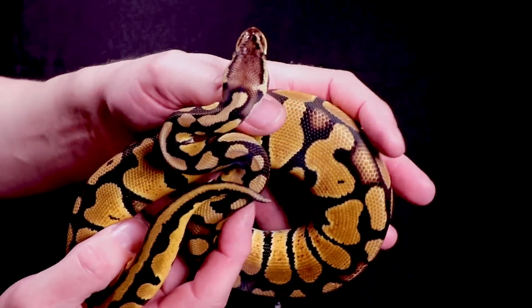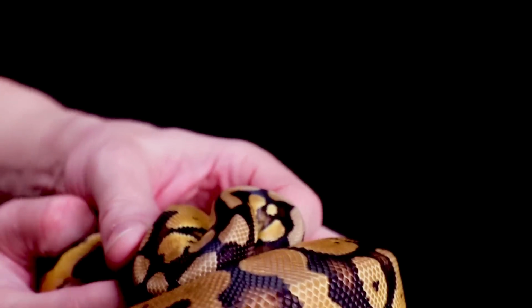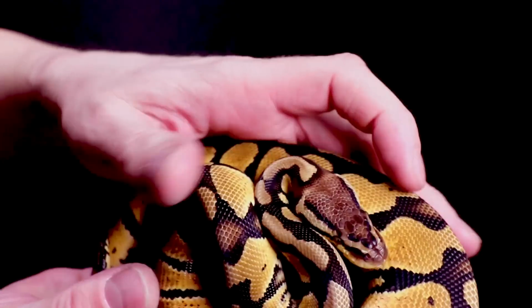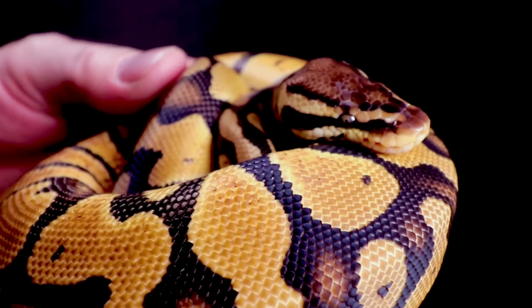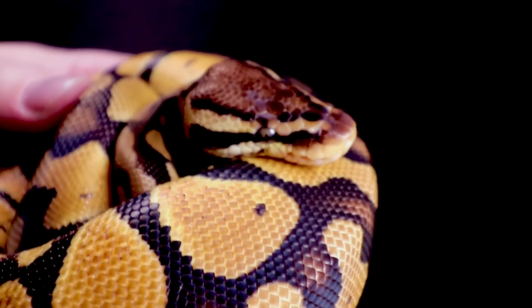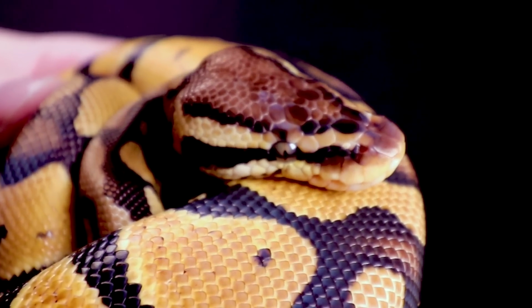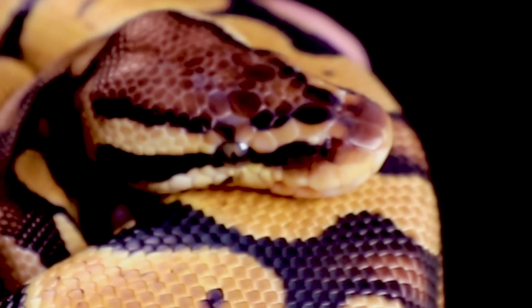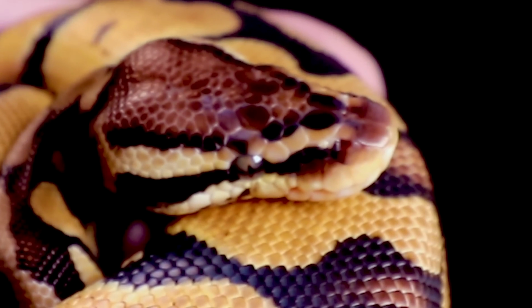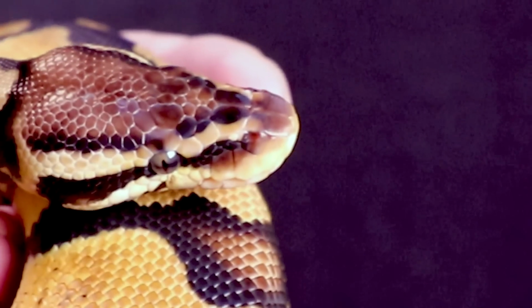You can definitely tell, I don't know if you can see that on camera, the eyes are green. It's almost a really dark green, if you can actually see that. Let's see if I can bring it up to the camera. Sometimes it takes the right light at the right angle to actually see the green eyes on the pastel. I'm zoomed in a little bit, so I think I'm kind of out of focus, getting too close to the camera. Let's see if I can get the focus a little bit better here.